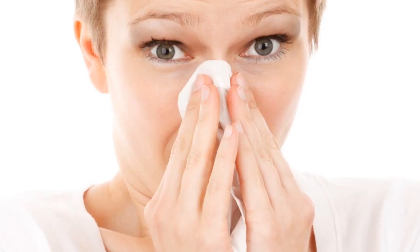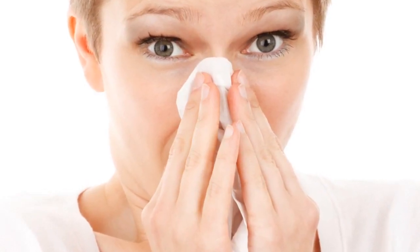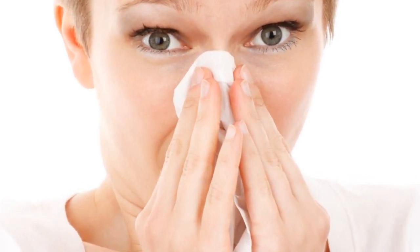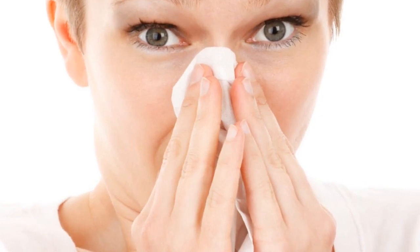If you have an allergy or sensitivity to honey, use one of the other methods suggested instead, as even applying it topically can cause a reaction in some people.